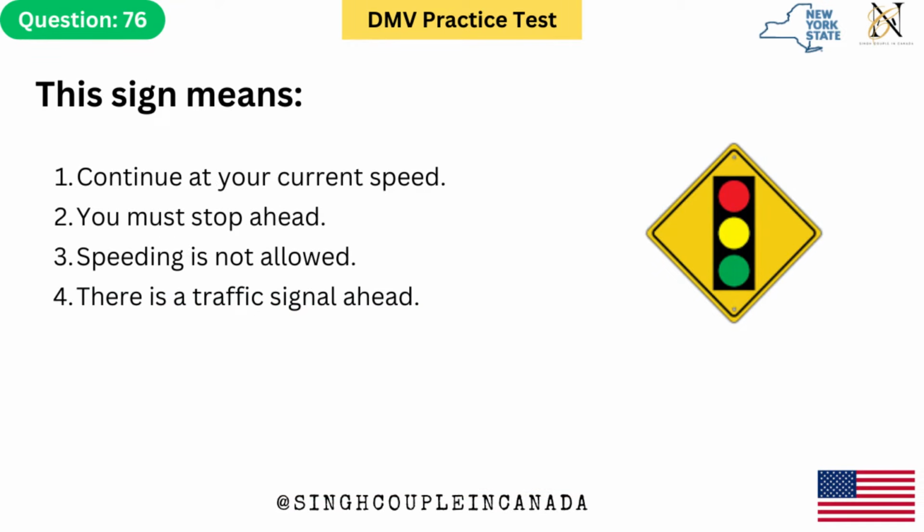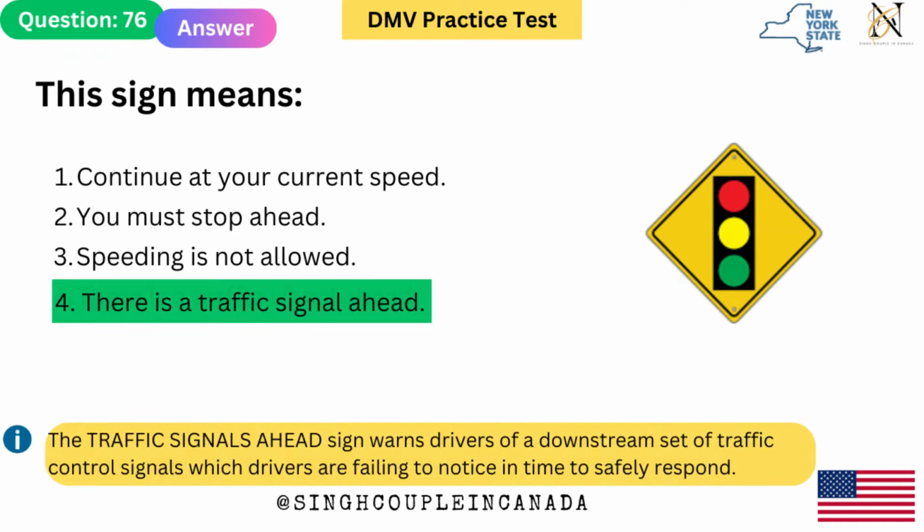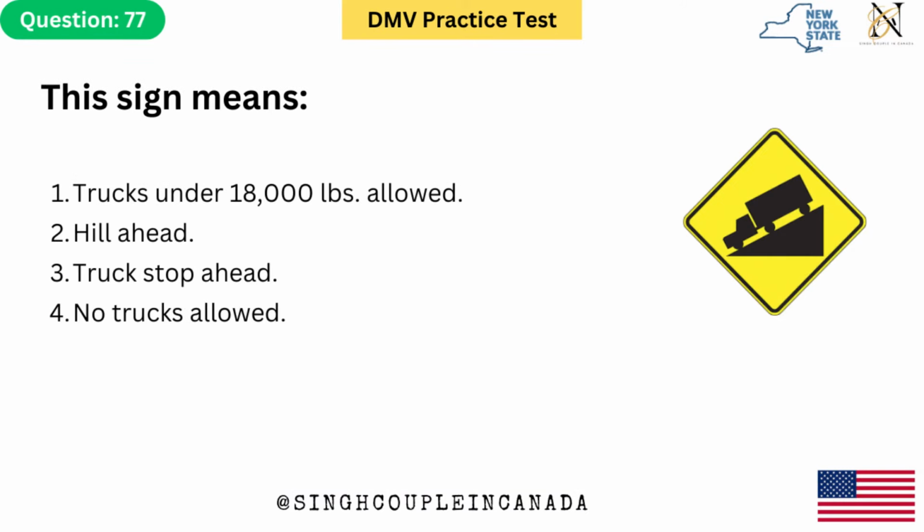Question number 76. This sign means 1. Continue at your current speed. 2. You must stop ahead. 3. Speeding is not allowed. 4. There is a traffic signal ahead. The answer is 4. There is a traffic signal ahead. The traffic signals ahead sign warns drivers of a downstream set of traffic control signals which drivers are failing to notice in time to safely respond.